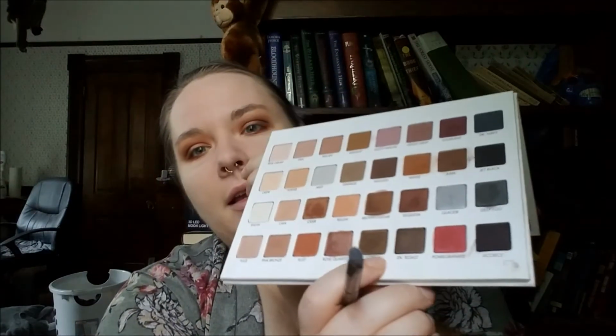So now I'm going to pick up Olive with this little shady brush. I'll show you what Olive looks like. It is an olive color. Kind of like a really dark olive green. I'll put that on the outer half of my lids. Out here.